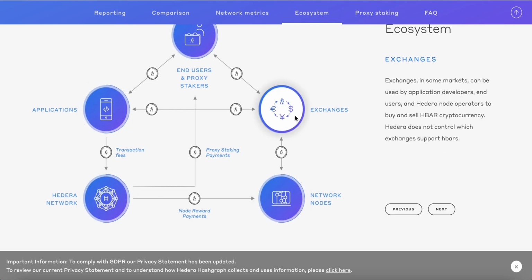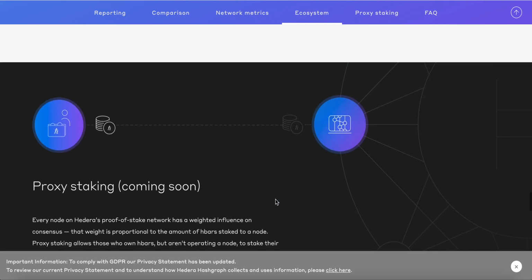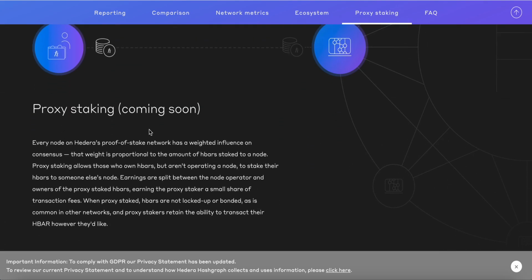So here in exchanges, some markets can be used by application developers and users and so forth and so on. Hedera does not control which exchanges support HBAR. We have the network nodes, right? So you can look at that. Now, proxy staking. What is that?